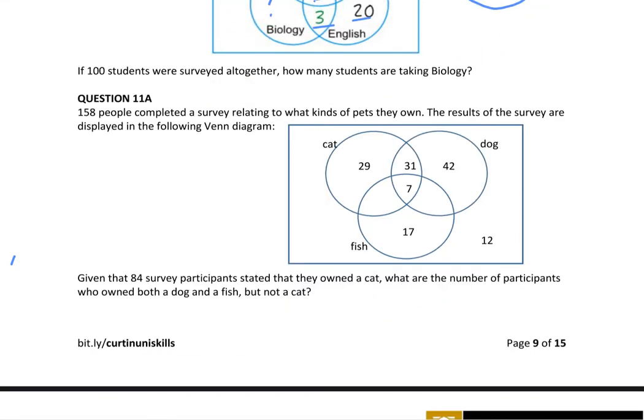Yep. Okay, and for the next one, same again, although this time we've got two gaps. Now it's asking, what is the number of participants who owned both a dog and a fish, but not a cat? So they're asking who owns dog and fish, but not cat. So we're looking for that one there. Now, because 84 have a cat, we need to add up all the cat values. That one, and that one to equal 84. 29 and 31 make 60, plus 7 makes 67. But we need it to be 84. 84 take 67 equals 17. So that's the amount of people that goes in this one.